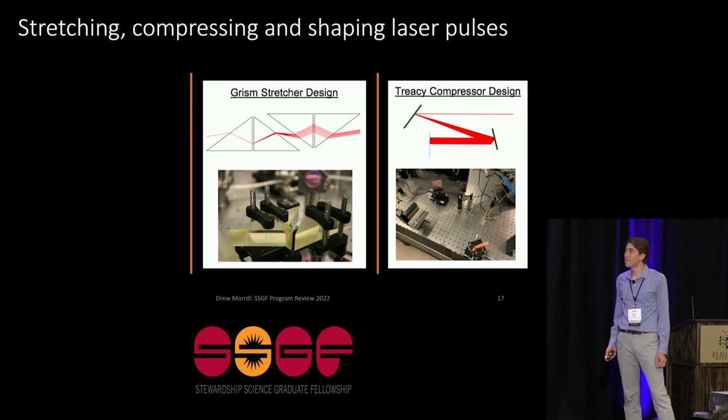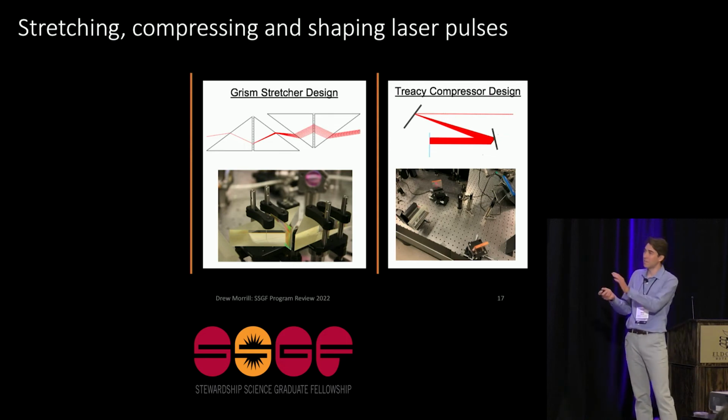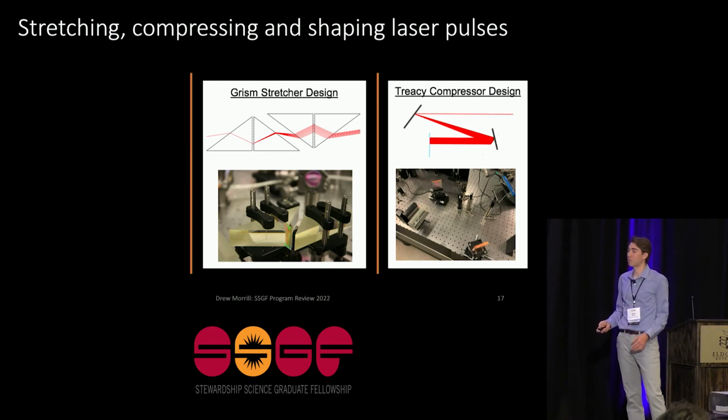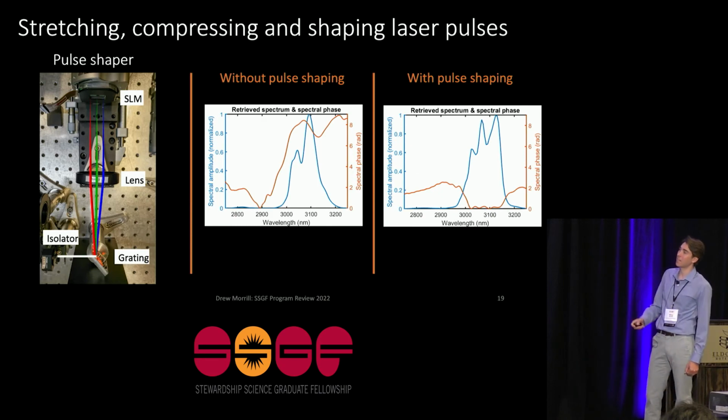The way this is done is using a GRISM-type stretcher, and the compressor is a standard grating compressor. The reason that these are different is simply because we're stretching the 1.5 micron pulse, and then we're compressing the 3 micron pulse. I'm going to skip the section. No, I think I have time for this, actually.